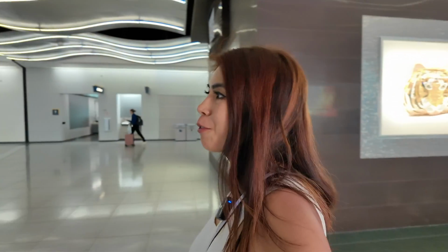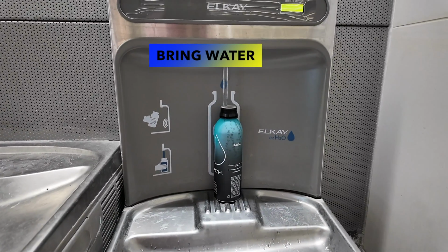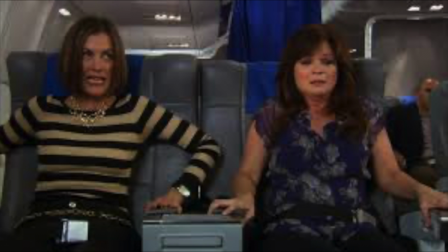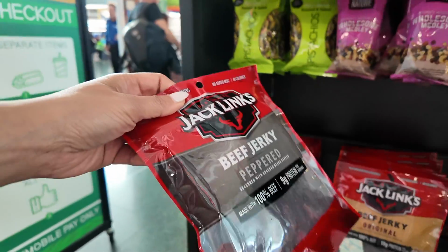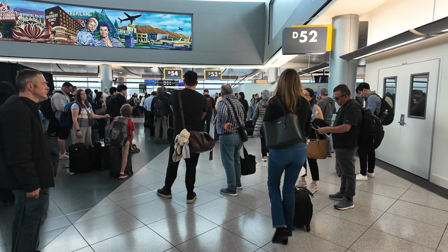And now let's go board for our flight. But before boarding, make sure you have water. You might be on the runway and chilling there because of the delay and you don't have any water. Remember, you can also buy things from the flight attendants because you haven't taken off. And also some snacks. Wow, it looks really packed.